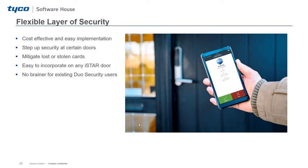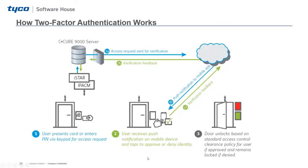We'll take a quick look at the system diagram here just so that you can visualize how this is working. As you saw in the video, the card holder is going to walk up to a reader. They're going to present their standard credential. It's going to push a notification to the card holder from the cloud. They'll get that to their phone.